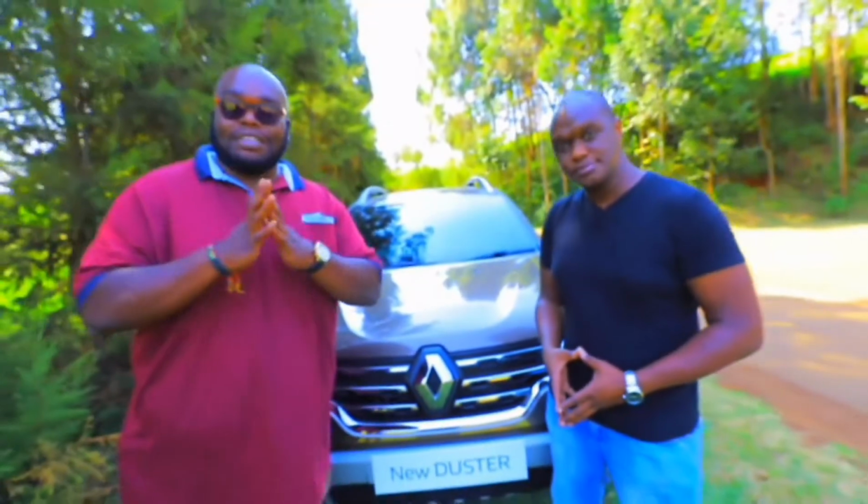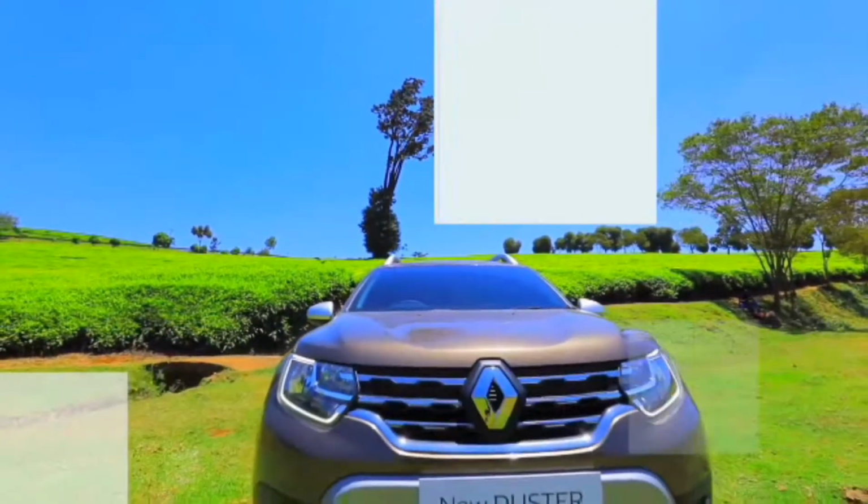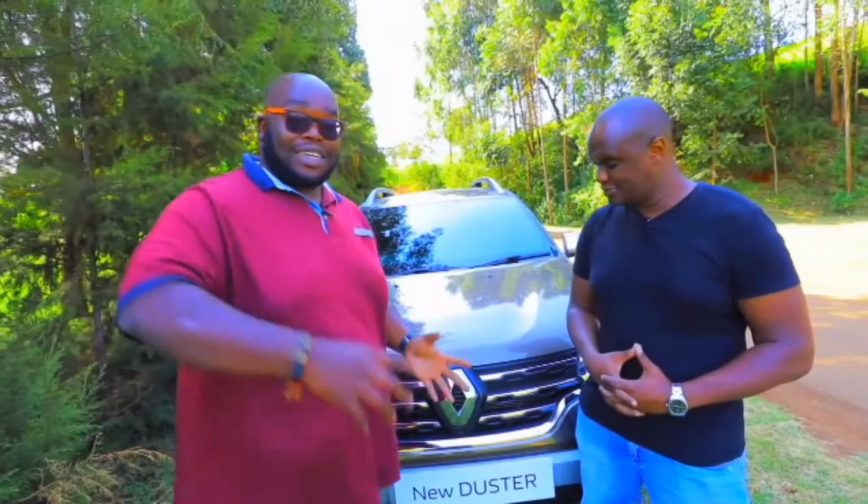So guys, we've tested the Duster Phase 3, and I can tell you it has a good value for money proposition. With prices starting at Kenya shillings 3.1 million, you can hardly ignore this particular offering courtesy of Renault.